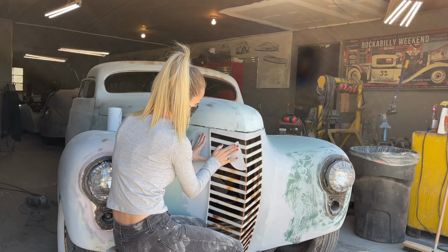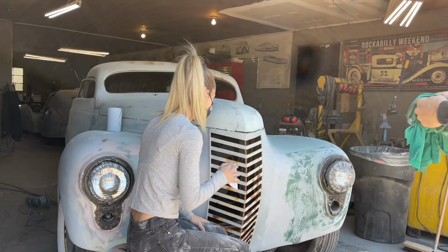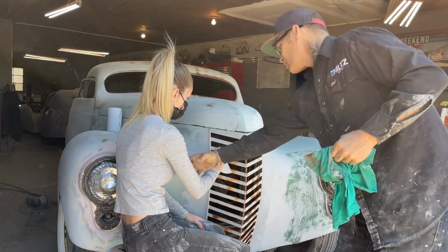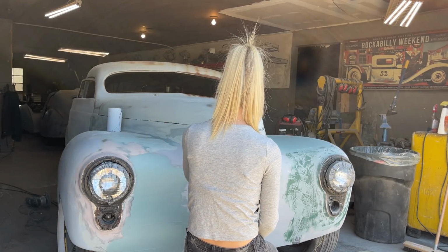So Jolene's going to try to scrape the grill up and get it clean, tear all the rust off. You've got to try to get that off too. She's going to go at that and play with that, try to get the rust off it. I'm going to load this side up with filler so we can sand it. We don't want her elbowing that side of the filler.